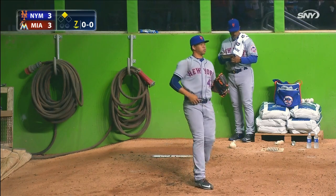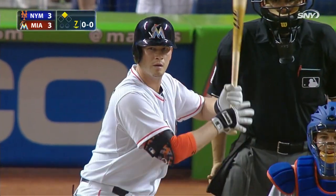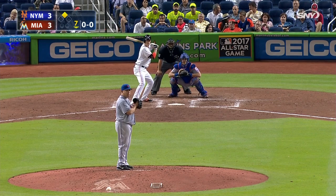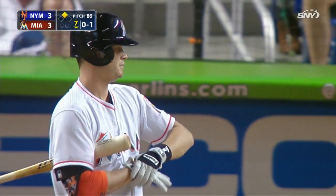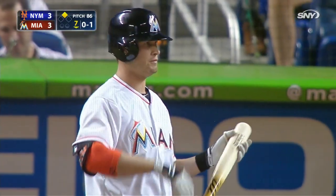Hansel Robles, who made his major league debut at Yankee Stadium over the weekend, up in the bullpen for New York. Echeverria, the go-ahead run at second, and nobody out. Brignac at the plate, Gordon, the red hot hitter, on deck. And Brignac, for some reason, took that pitch. Right down the pipe. I don't know what else he was looking for.